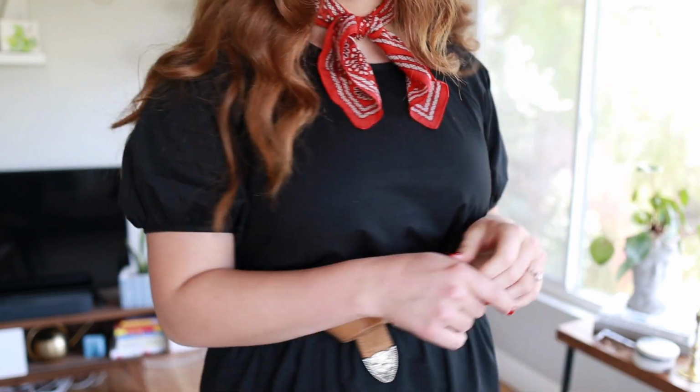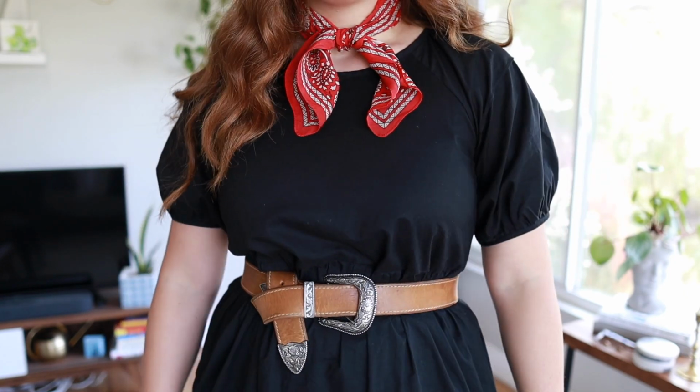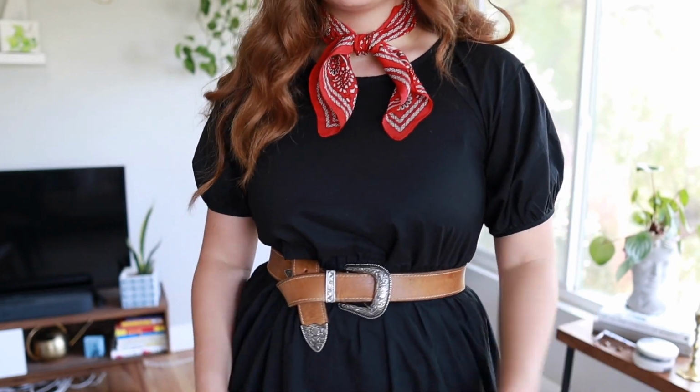It's super fun. So it might be just a touch costumey. The way that you can remedy that is, of course, by removing one of the elements. So by removing the belt or the bandana or the hat, or by changing your shoes for something else, you can alter the way that this outfit looks and maybe make it a little bit more subtle.